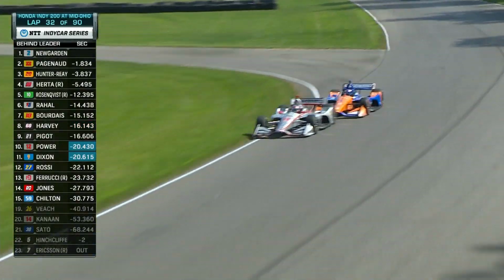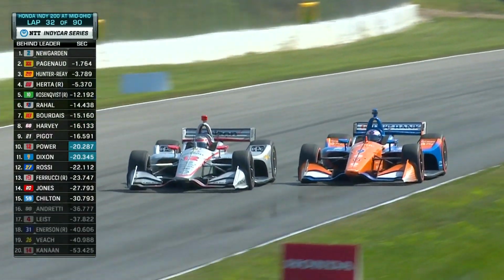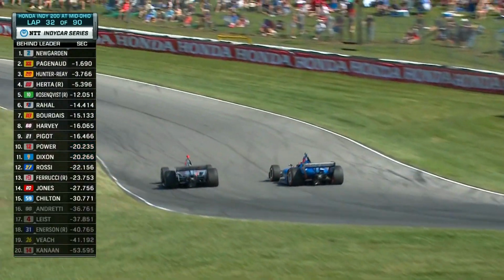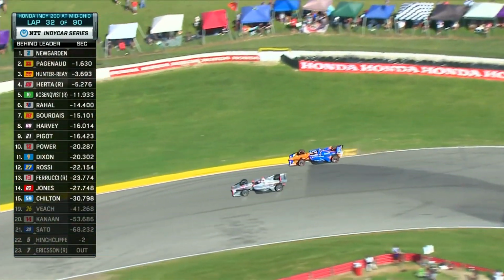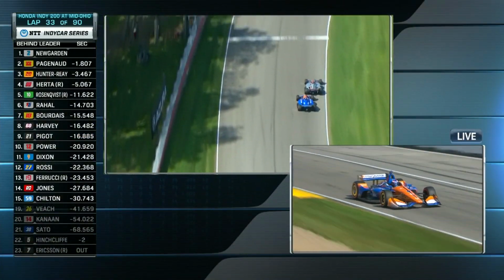And here comes Scott Dixon. Here we go. Oh, that was close. Wheels. He stays on the rear wing as long as he can to try to draft. Power will not let him by this time. And now into the switchback and try to go around the outside of turn 5. They touch. Dixon almost goes off. Power maintains the position.